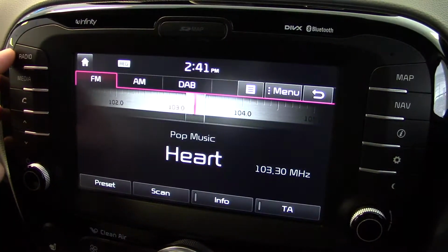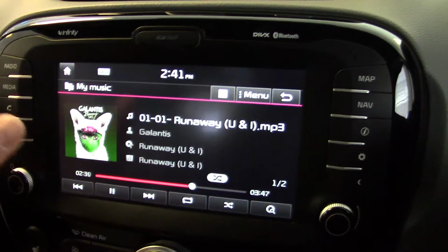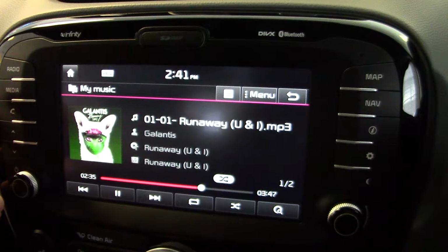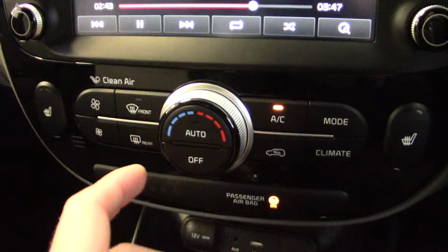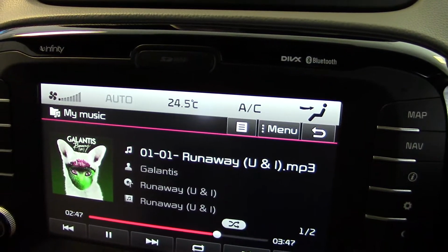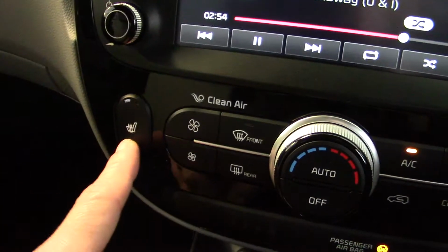We've got FM, AM and DAB radio, and media wise we can play MP3 players, we can play iPods, USB, and we can also stream Bluetooth music through a mobile device. Climate control on the vehicle. As you can see, it comes up on the display at the top there, and fully air conditioned as well, of course. Heated front seats.